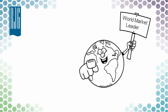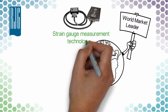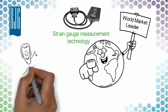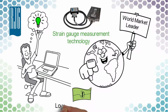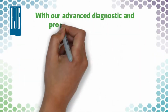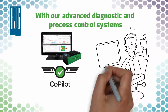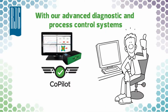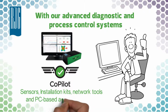RJG, as the world market leader with the innovative sensor technology based on strain gauge measurement technology, we provide solutions for simple and robust sensor installation with lowest procurement cost and at the same time easy maintenance. With our advanced diagnostic and process control systems, such as Copilot, RJG offers a comprehensive product portfolio including sensors, installation kits, network tools, and PC-based analysis software.